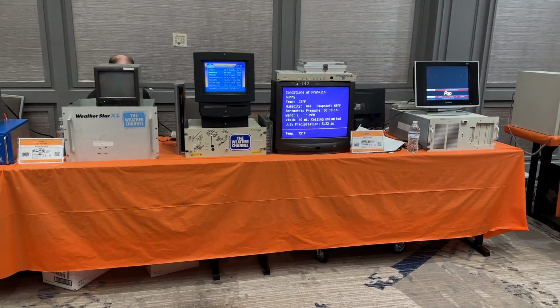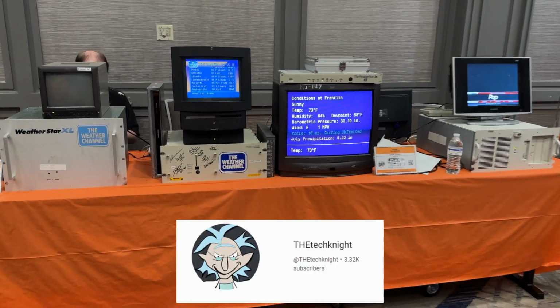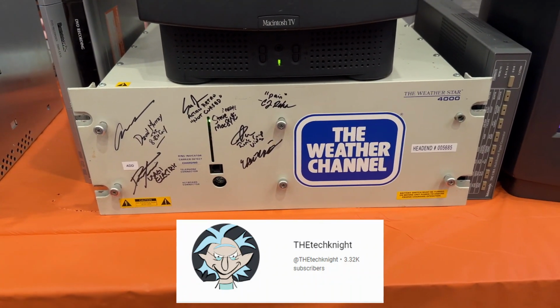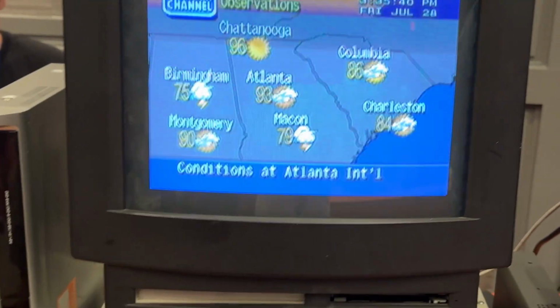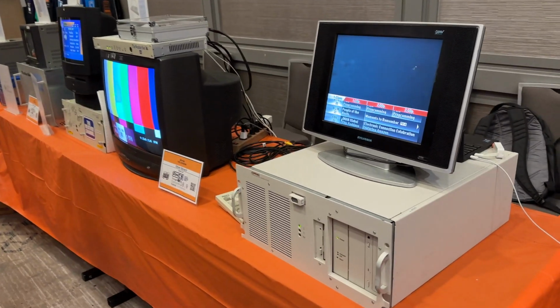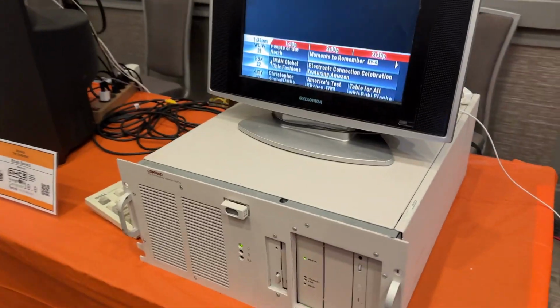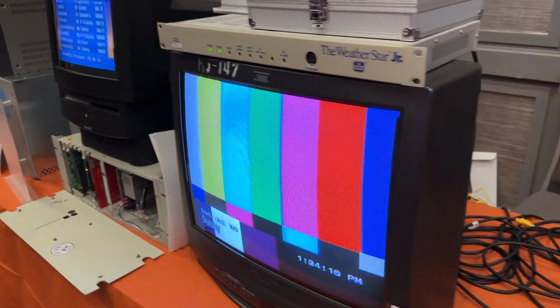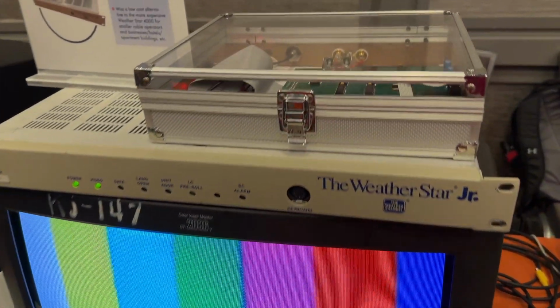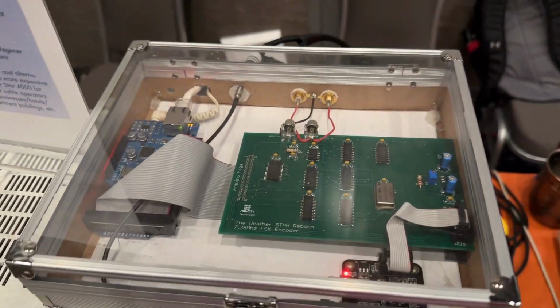I also got a chance to meet a fellow YouTuber by the name of the Tech Knight, who had this fantastic exhibit of a functional broadcast setup for the Weather Channel. It actually connects to the internet and displays current weather information. I absolutely love the preservation of this actual use case of systems from the past, and it was so fun to learn about all the crazy engineering challenges that he had to overcome in order to get this system working. You should definitely check out his channel.